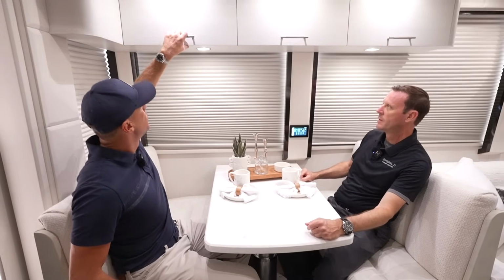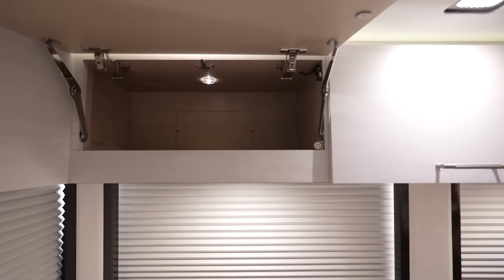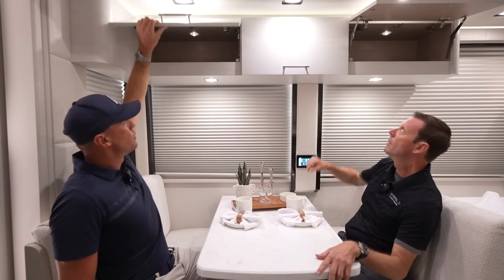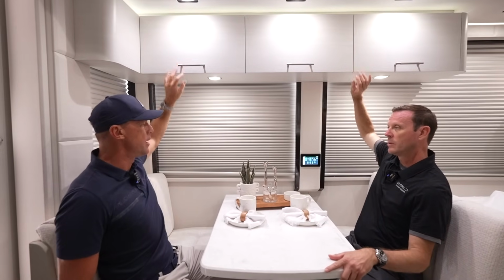Easily, and then some overhead storage here. Again, well lit. Now that the X3's higher, we got a lot more room here with this cabinet than like an H, because this opens these windows up quite a bit because of the headroom. The extra 3 inches makes a big difference. Absolutely. It definitely doesn't seem like these cabinets are in the way. I'm not worried about hitting my head on them at all.